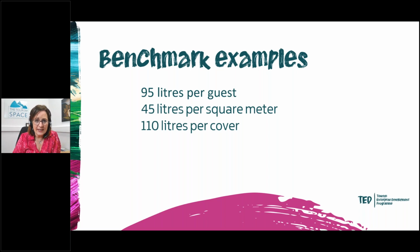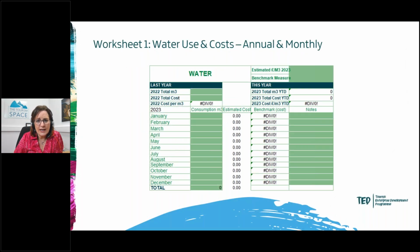It also allows you to think, if my restaurant is 110 litres per cover, but yours is 140, what's the difference? Am I tracking good or bad compared to somebody else, or compared to national averages? So this is really important for tracking yourself over time as well as a constant.